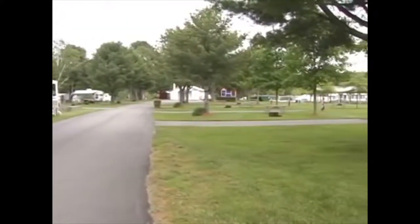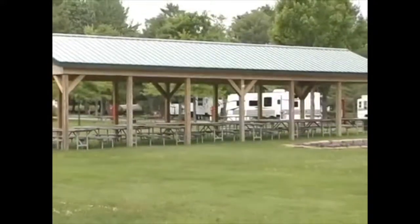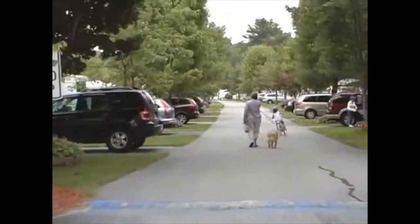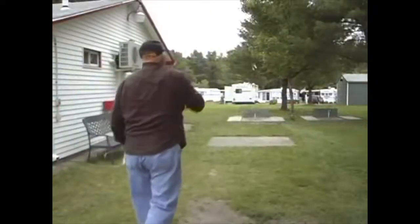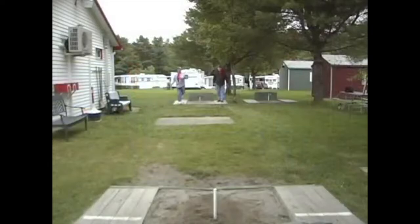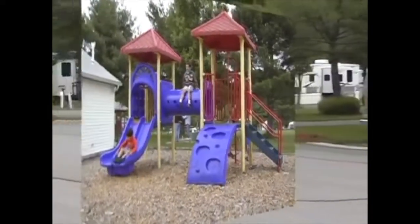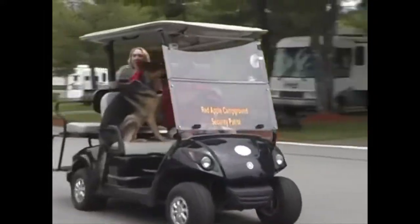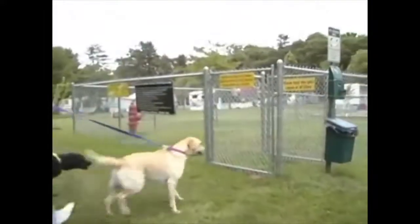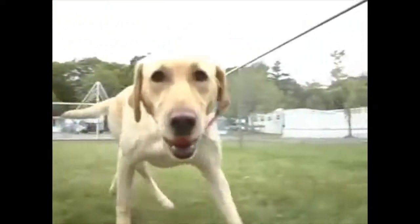Tour the grounds of Red Apple Campground and you'll find a mix of friendly faces, stunning scenery, and top-notch amenities. There's plenty of outdoor fun for the grown-ups with horseshoes, bocce ball, basketball hoop, adult swings, and shuffleboard courts. Kids stay happily entertained on the playground. And don't think we've forgotten about man's best friend. Here at Red Apple Campground, well-mannered dogs are welcome visitors, and we've got a special dog park just for them.